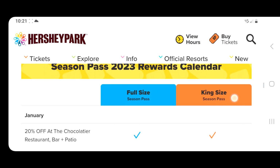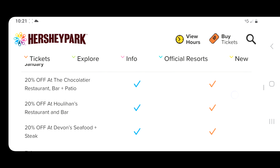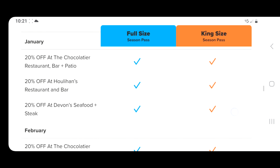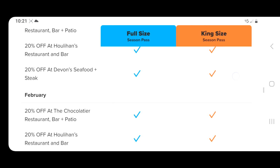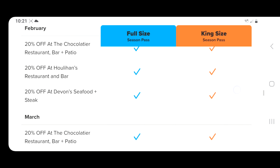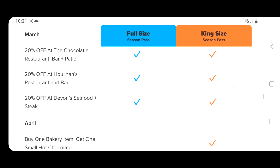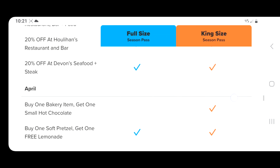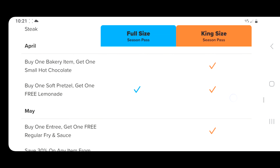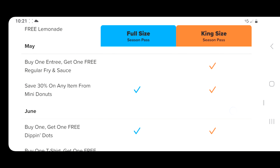And then on the next page, this is for full size and king size. Basically each month you'll get special monthly rewards and special discounts for your pass. So right now in January, February, and March, you can get 20% off at all the different restaurants around Hershey. And as you keep going down, you'll see April, May, and so on on the Hersheypark website.